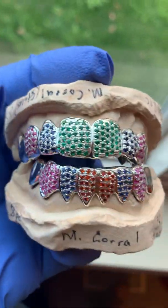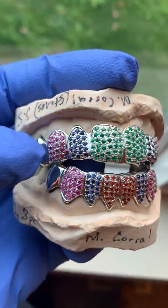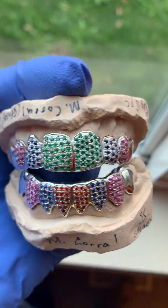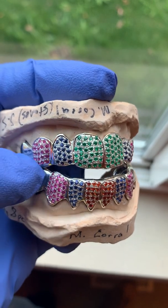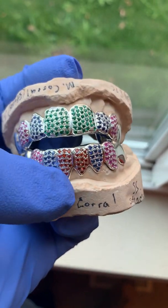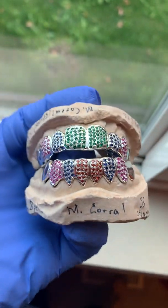Everything I do is catching on fire, especially these ones. The Birthstone Grillz have caught on fire. It's just too personal. Everybody can relate. So I don't know what each one of these birthstones represents for my guy. Probably each one represents a different person. You know, July, September, May, September. Each one of these could represent a different person for him.